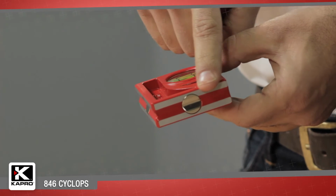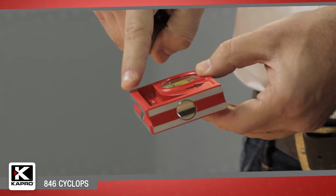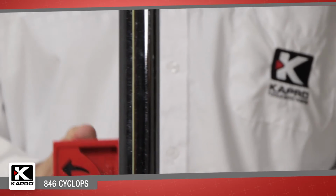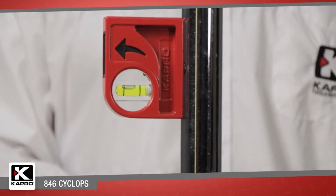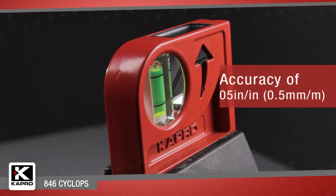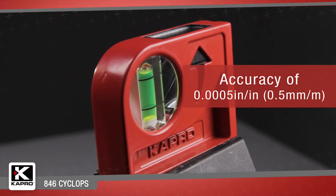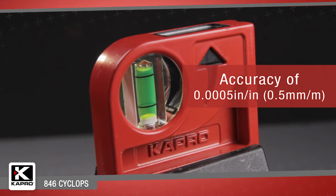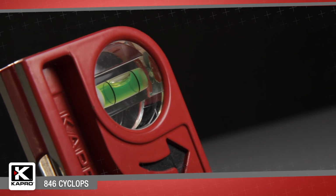The 846 has two finely milled surfaces with a V-groove and rare earth magnets for easy and accurate use on pipes and corners. For accuracy, Capro's vials are an industry leader. They are the only vial that are certified of 0.0005 inches per inch or 0.5 millimeters per meter, and they're guaranteed for life.